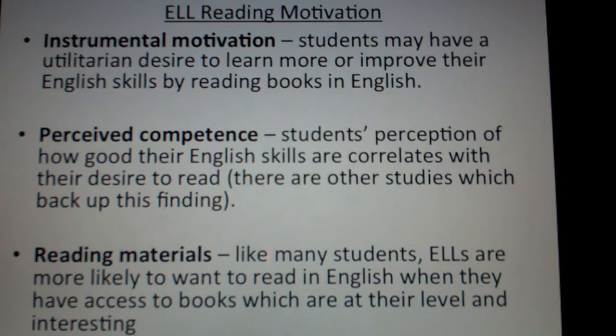Then there's this idea of perceived competence, which seems to be relatively focused on English language learners. That is that students' perception of how good their English skills are correlates with their desire to read in English. Maybe not a shocking finding, but one that has a lot of support in other literature also, that if a student feels like, I'm not a particularly good English student, my English is bad, I'm not good at this, they're going to be more likely to not read English books. They're going to want to either not read at all or default back to their native language and literature where they do feel competent in the reading.